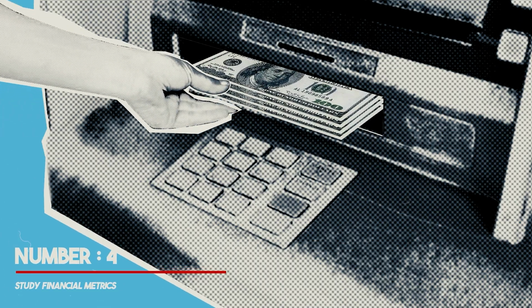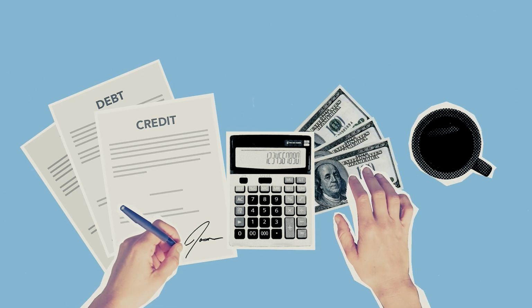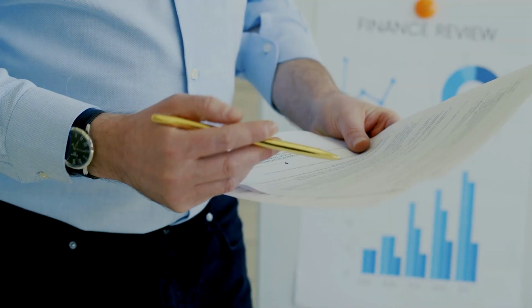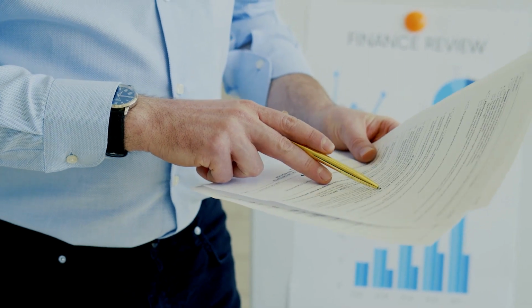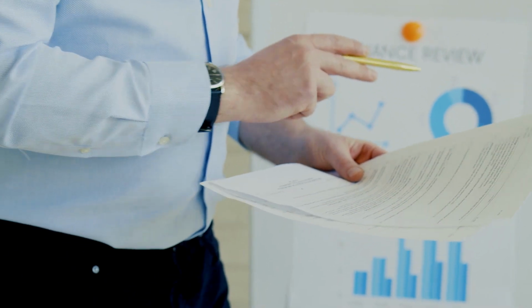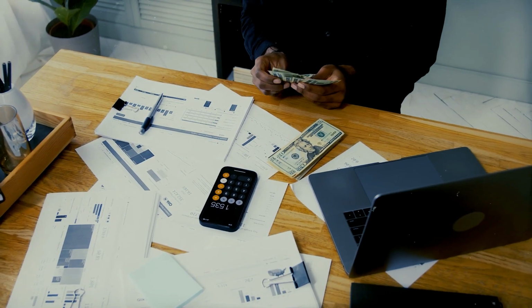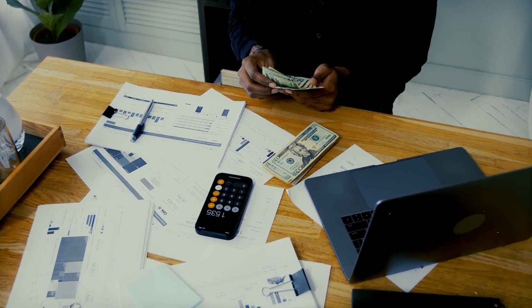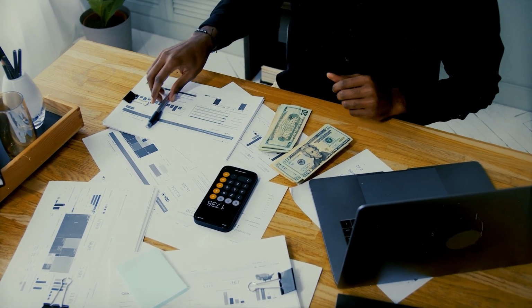And lastly, number 4, study financial metrics. Analyze a company's financial metrics, such as revenue growth, profit margins, and return on invested capital, ROIC. Look for companies that have consistent profitability over the long term. From Buffett's past shareholder letters, we learn several key performance indicators he loves to watch to identify a moat: gross profit margin and return on invested capital, free cash flow, long-term debt-to-equity ratio, and earnings per share growth.